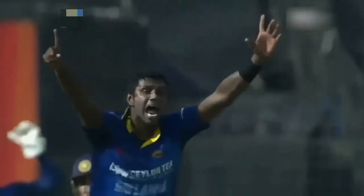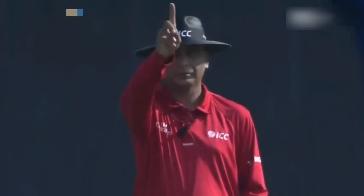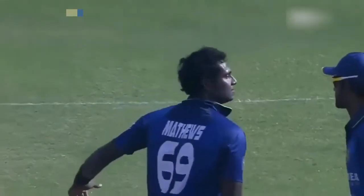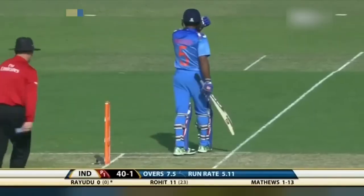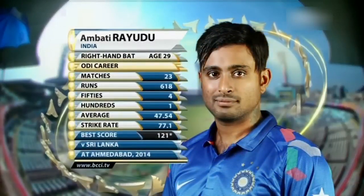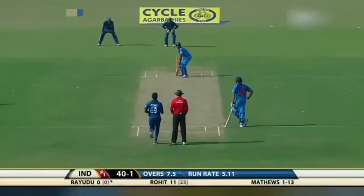So India lose their first wicket. The captain of Sri Lanka strikes. Ajinkya Rahane dismissed. They batted well, but he's got to go. He's gone for 28. It's 40 for 1. Ambati Rayudu, new man at the crease. He's had a good time in the series, a score of 121 not out at Ahmedabad. He's in very good form.